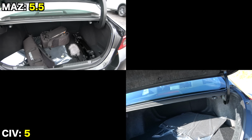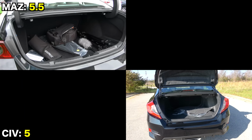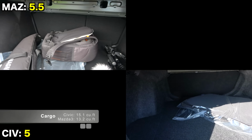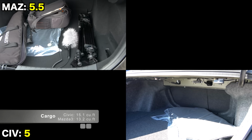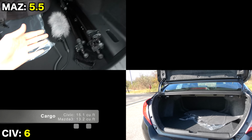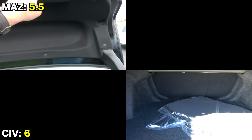The other important rear space is the trunk, and again Civic has a pretty good lead over the Mazda and pretty much everything else in the class. The actual measurements are 13.2 cubic feet versus 15.1 cubic feet, and both do have 60-40 split folding seats. But anyways, these are known to be two of the best driving vehicles in the class, so let's go ahead and compare them there.